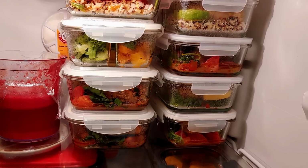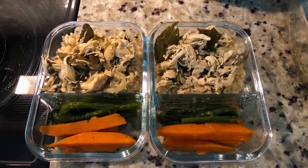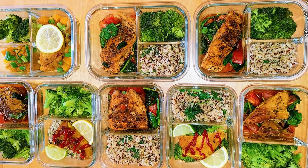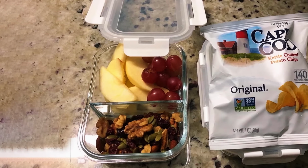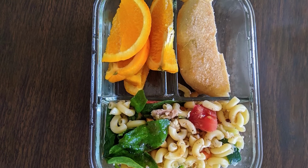The airtight lock tab system with removable silicone seals keeps food fresh longer and prevents leaks. So your lunch bag stays mess-free. Customers rave about the strong seals, with one saying, "No leaks when transported." Perfect for meal prep and more. The Igloo containers are a meal prepper's dream.